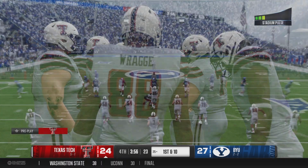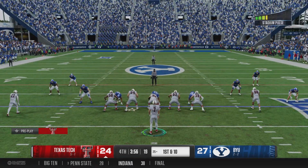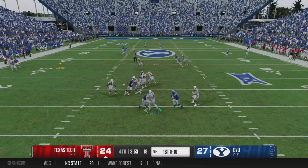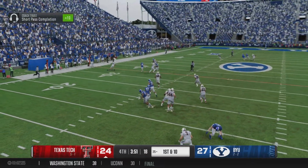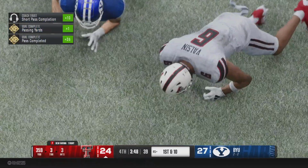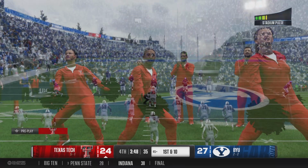Y corner. Ridiculous. That's what it is. Comes out throwing on first down. Stop. He makes the connection. Good. He's run out of bounds, but not before turning in a big pickup and moving. 45 quick base.